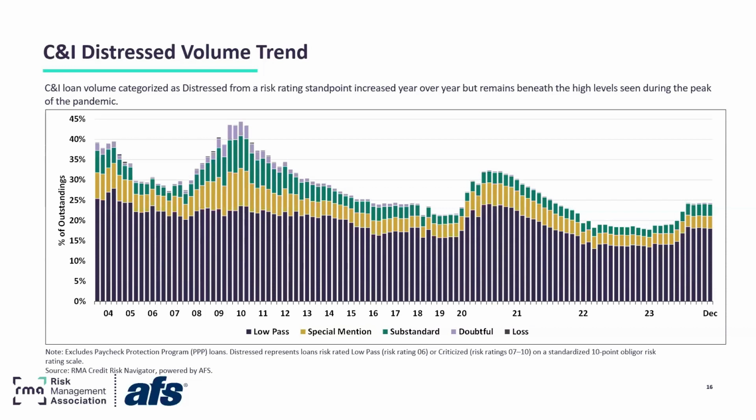A quick explanation, if this is the first time you've joined us, of what I'm doing here, and you'll see the word distressed. As we've analyzed CRN data throughout the service's 20 plus years, we have found that a large percentage of the sixes, which are the low passes, migrate to the criticized. So here we've added low pass, which is in the blue, to the percent criticized detail. So the gold is special mention, substandard, the green, et cetera. We've done this to get a more complete picture of credit quality. And we call this combination distressed. And here's what we're seeing.